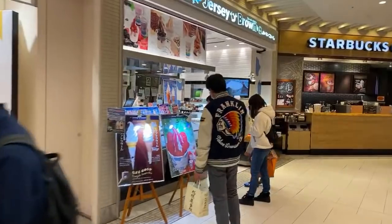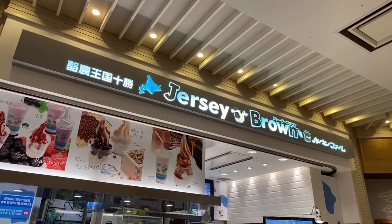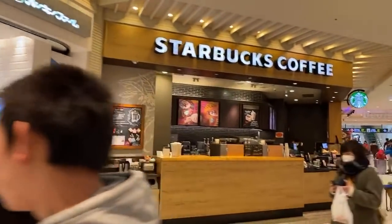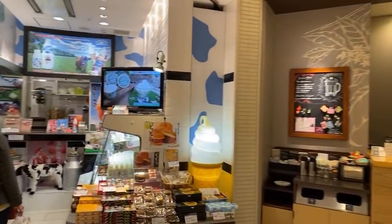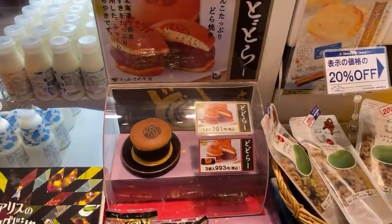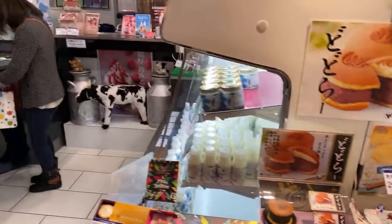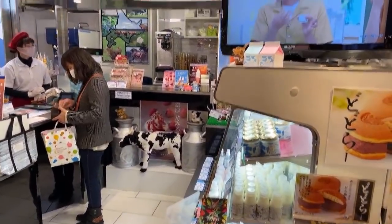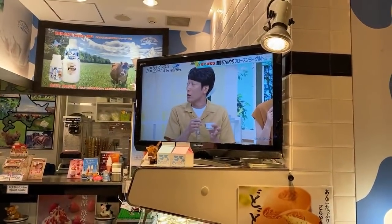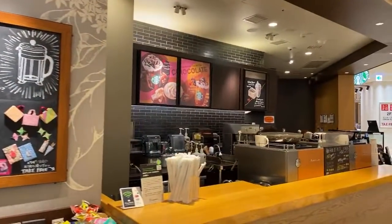We will try. What? I thought that was Ben and Jerry's. No, it's Jersey and Brown. But they do have ice cream that looks like Ben and Jerry's. But it's Jersey and Brown. That's a mammoth dorayaki. Look at that. It's got some volume to it. Once something is on a TV show and they try it, the shops will use those clips on the TV and say, as seen on TV, which is a very strong pull in Japan.